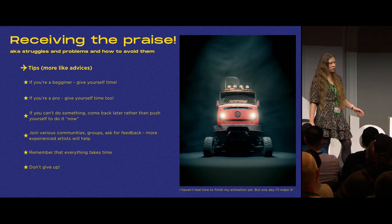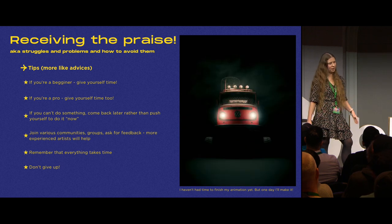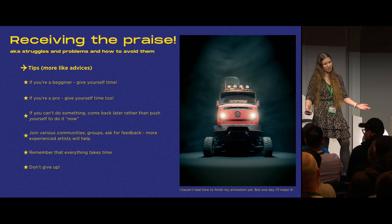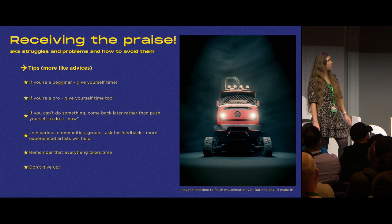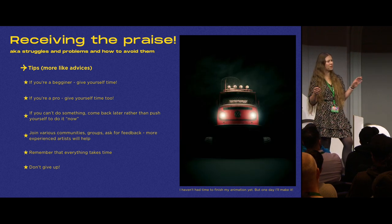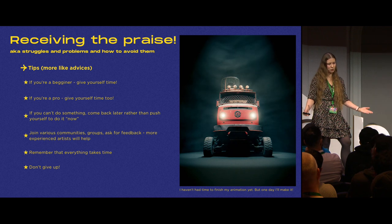And I'm just trying to give myself time to really understand that, okay, it's good enough and I need to post it. And that's for beginners and pros both, so we can give ourselves time, because it takes time to make everything look really nice. And sometimes I'm stuck in a project and I have no idea what to do. I'm just leaving things for now, starting something different, and then coming back to it with a fresh mindset, and I'm like, okay, I can do it now.